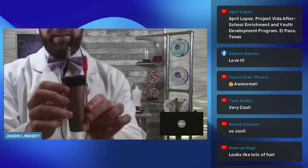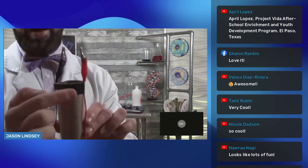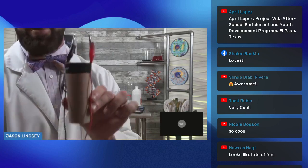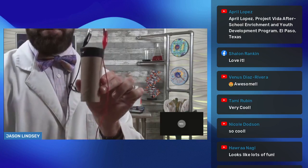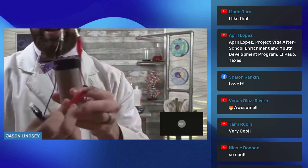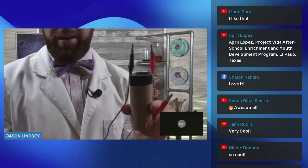So let's go back a few steps. Around the top, I have electrical tape, and that's holding on to alligator clips. And you will notice there's a red one and a black one, and it's going to end up down here to where I'm going to connect one battery and one end of the battery over here.